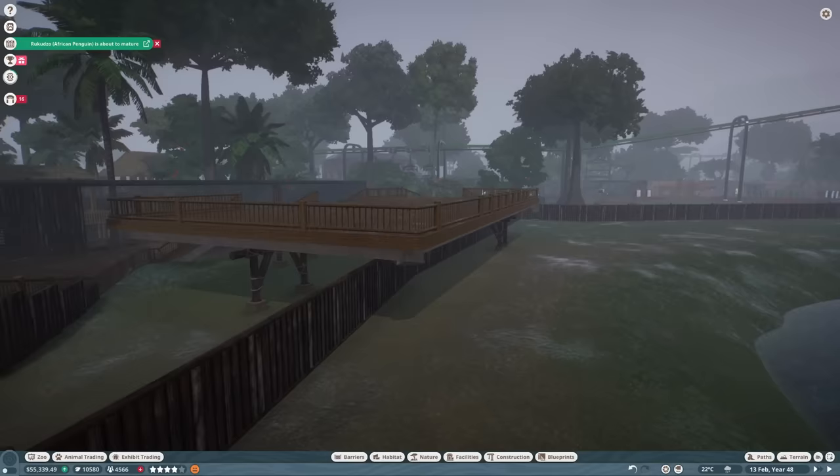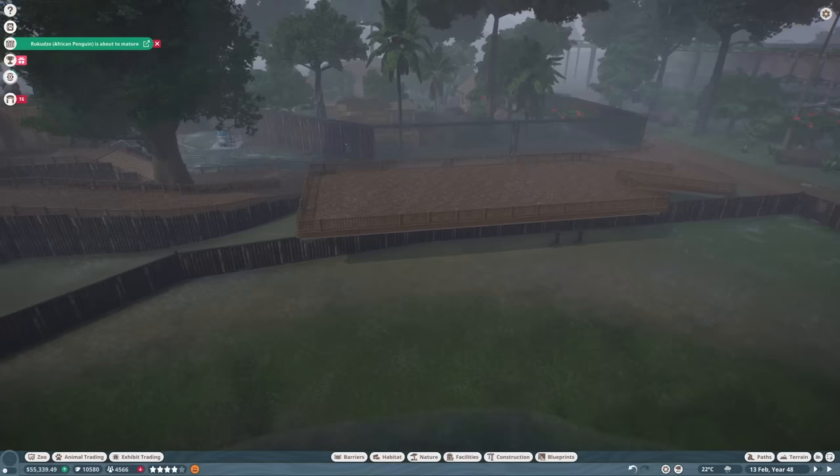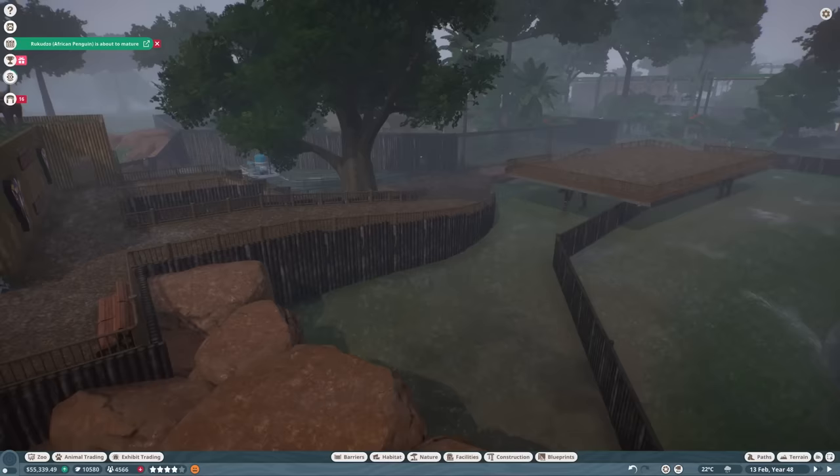Now, I think what we might do is do what we did here with the wooden logs and just add in a wooden surround around this platform so that it's not just on posts. So we're going to do that now.